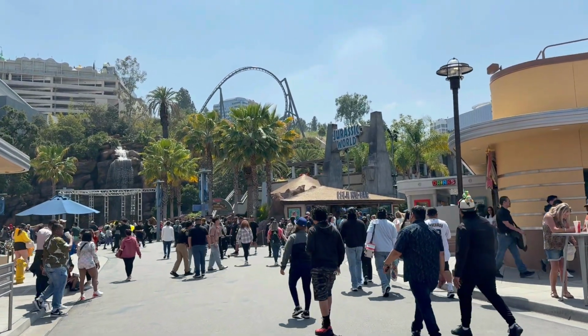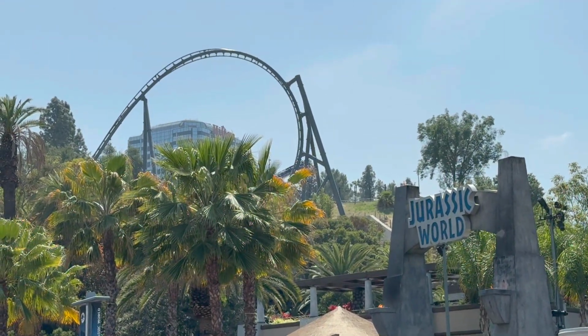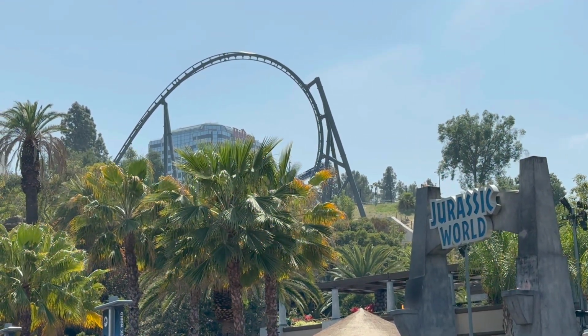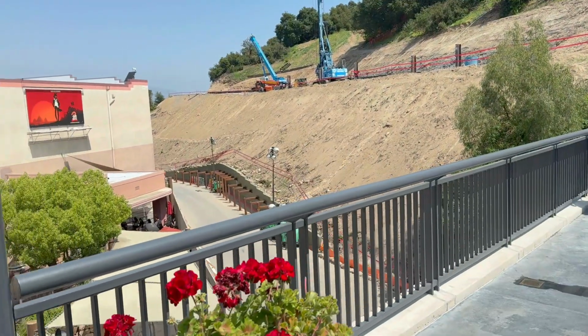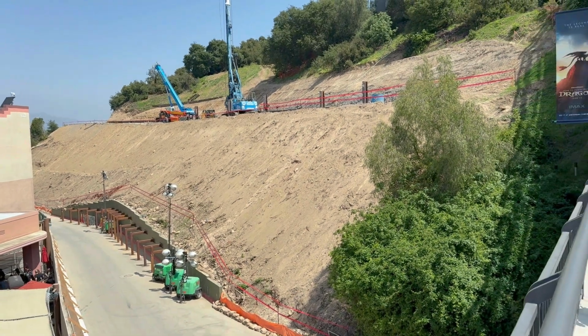Oh my gosh. Look at that with the Jurassic World sign. That is so cool. Oh my gosh. And here's another angle of this hillside project.